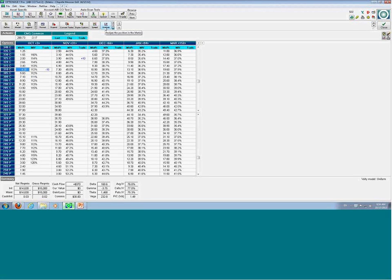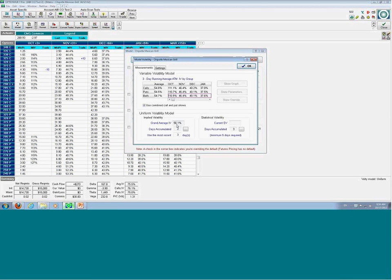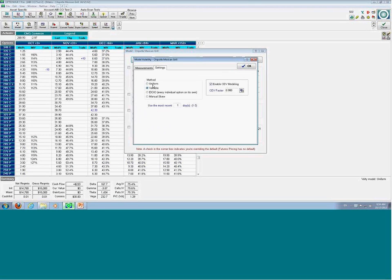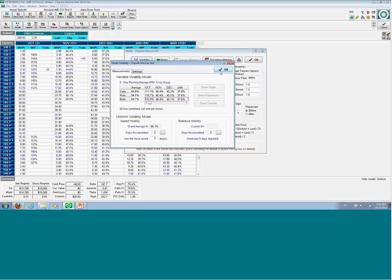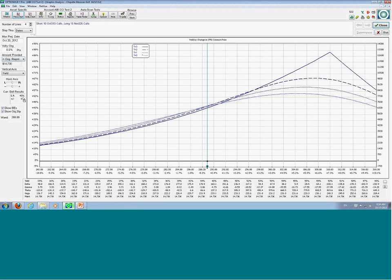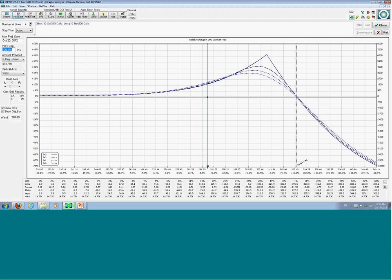Let's go to Analyze. Well, what I have to do here is make sure I got my modeling right. It should be modeled uniformly. I set the setting from variable to uniform. I'm going to reduce our model vol by 20.1%. So when I click Analyze, I have to come up here to the vol change and put in minus 20.1%.